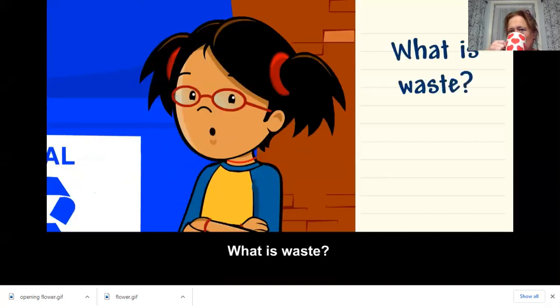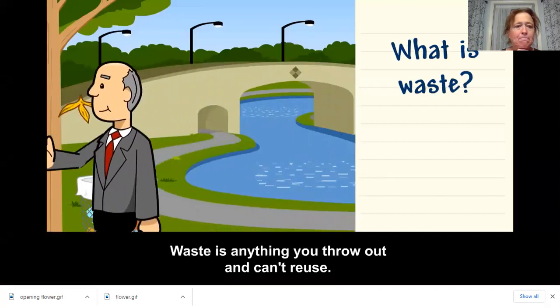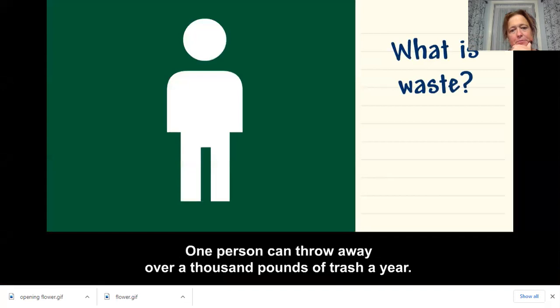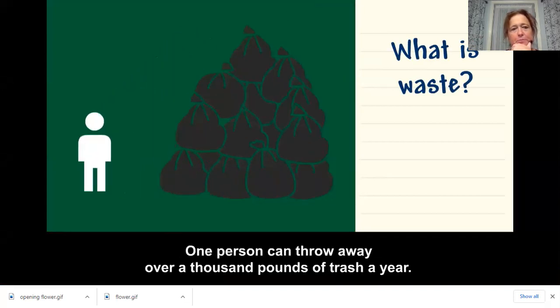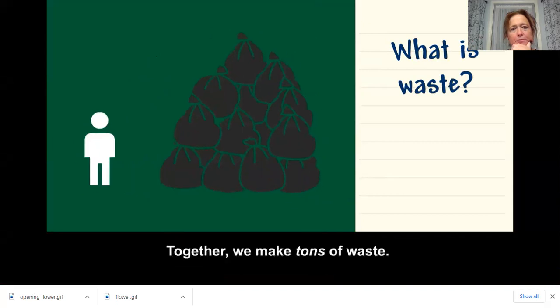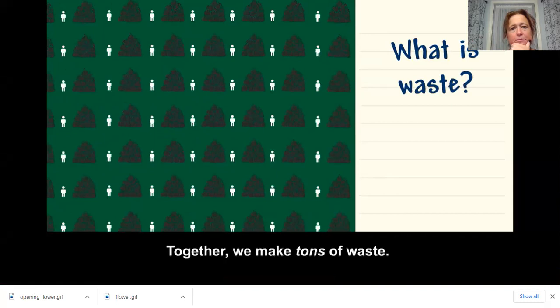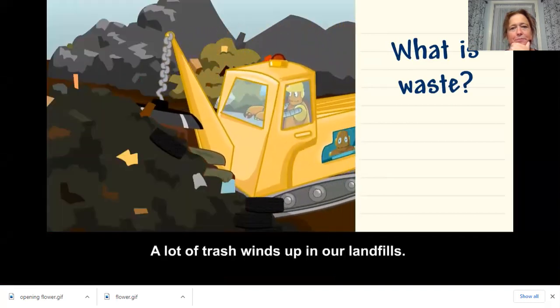What is waste? Waste is anything you throw out and can't reuse. One person can throw away over 1,000 pounds of trash a year. Together, we make tons of waste. A lot of trash winds up in our landfills.